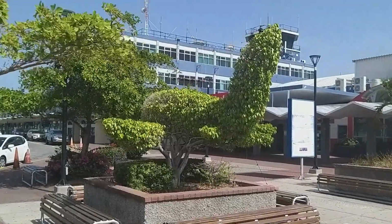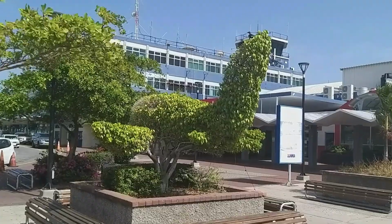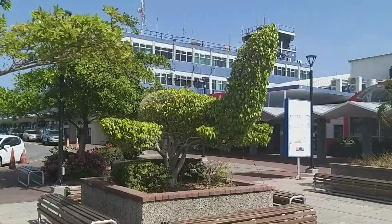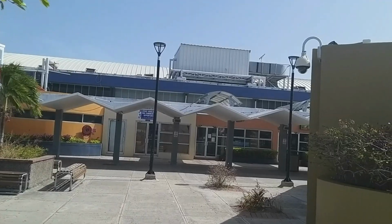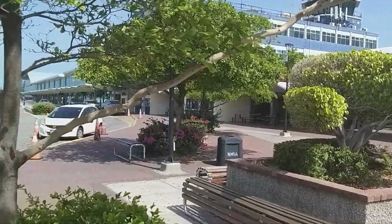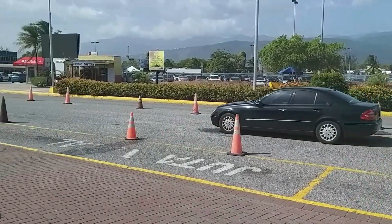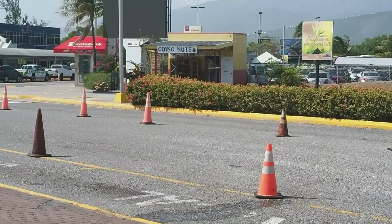Wow, that tree is shaped like a plane. First time I'm seeing it. I've passed it so many times, never seen it before. So the tree is cut like a plane. So this is the arrival area. Coconut stand over there going nuts.